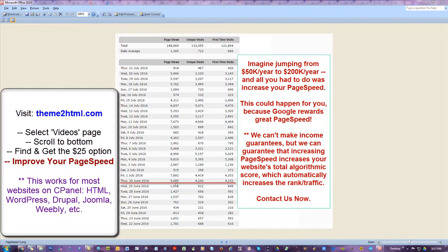All we did was improve page speed, and we saw websites with numbers that had historically been like this for page views, unique visits, and first-time visits, go all the way up to here. Now, given the nature of their business, there are some slow days, and that's okay, kind of like car accidents in the U.S. Once in a while there just aren't many. Otherwise, though, they're getting a lot more of the pie than they used to.